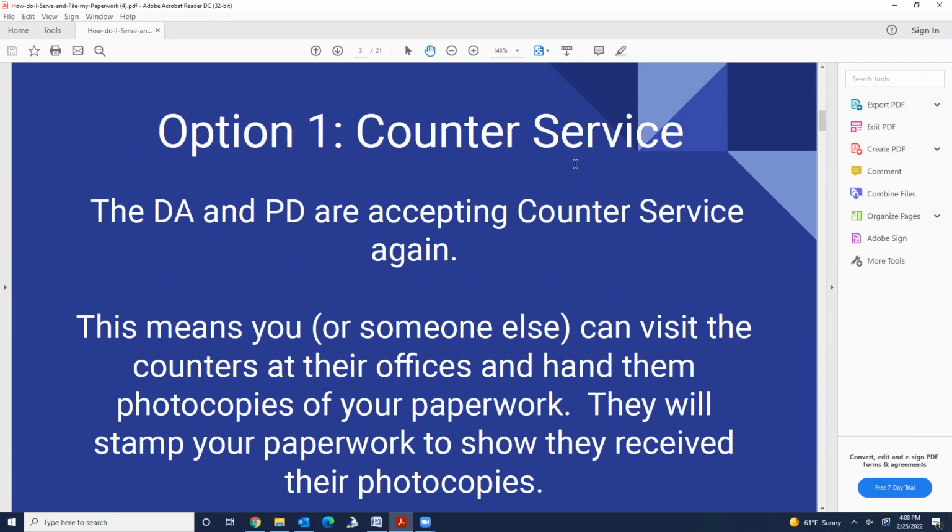So the DA and probation department are accepting counter service again. This presentation is taking place hopefully at the tail end of the pandemic, but during the worst of it, the probation department and district attorney were not accepting counter service at their locations, just because the distancing requirements kept them from having an open office. But the DA and probation are once again accepting counter service. And this means that you or someone else can visit the counters at their offices and hand them photocopies of your paperwork. Once you've handed them the photocopies, they will stamp your original paperwork to show that they received their copies.